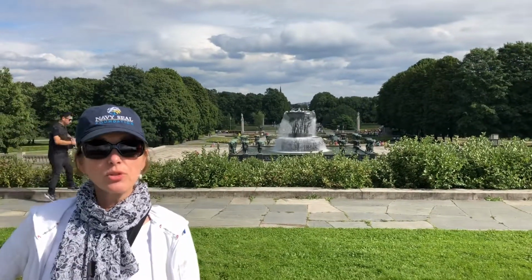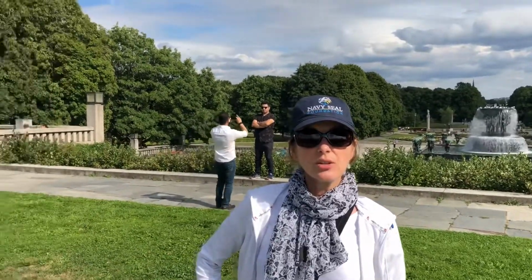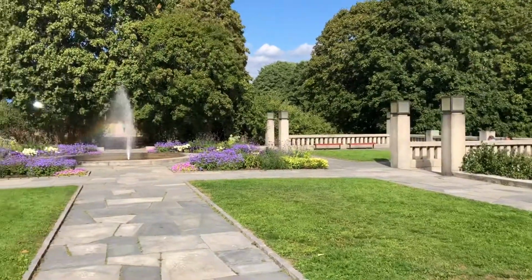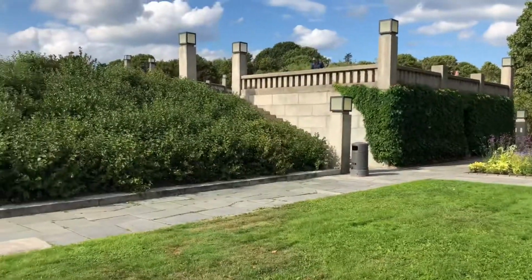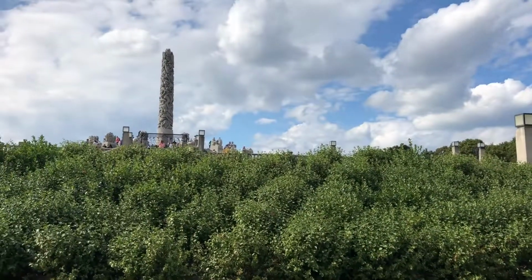This is an absolute gorgeous day. This park is beautiful, and you can see that there are many people out here enjoying the lovely weather in Oslo. This park, again, showcases about 200 works of Gustav Vigeland, and everything represented here represents the cycle of life.